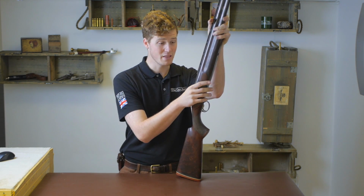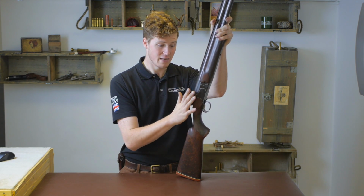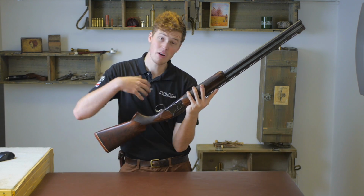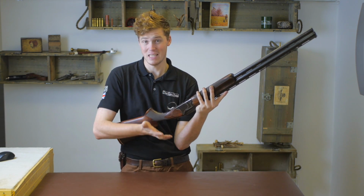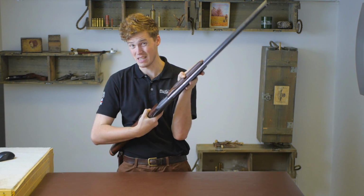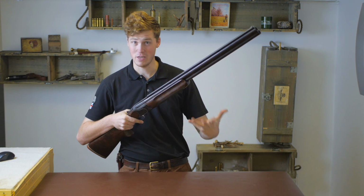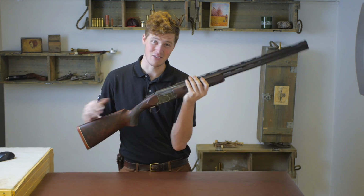So shortly after making this, Winchester took its eyes off the over and under market almost entirely, and actually shortly after was sold to Browning. Under Browning's ownership, Winchester was actually made in Italy and has subsequently been made in other countries. However, they've never had the same feel as this 8500. So this potentially is the last real Winchester. And on that note, let's have a damn good look at it.